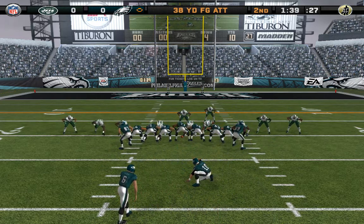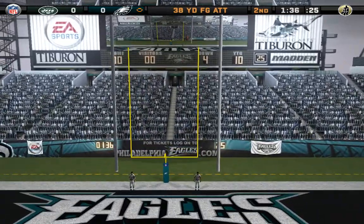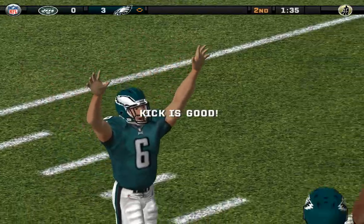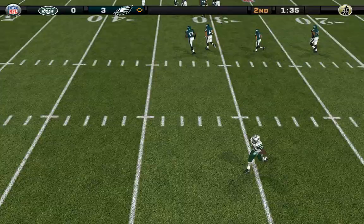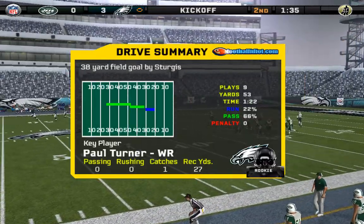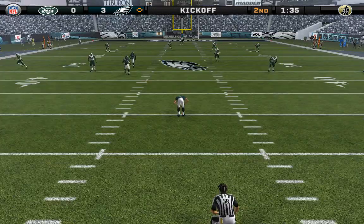Number six will try to put them ahead with this field goal. And the field goal attempt is good, just inside the upright. The key to winning is having your drives get some sort of points for your team. They got it done on that drive, and I'm sure they'll think a touchdown for their next one.